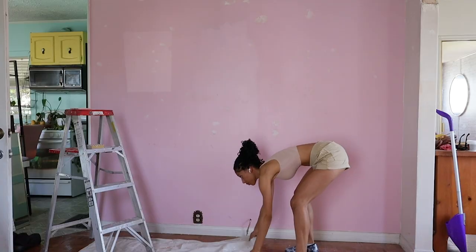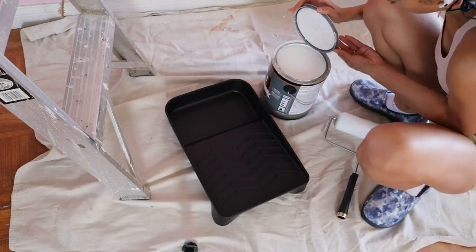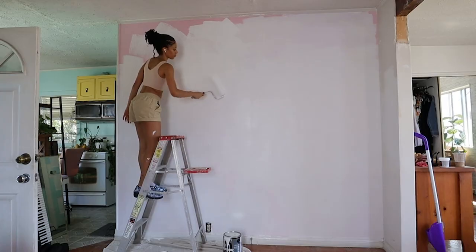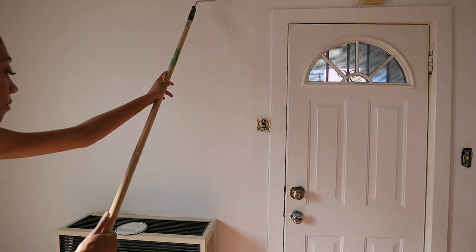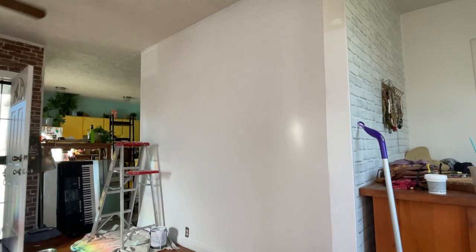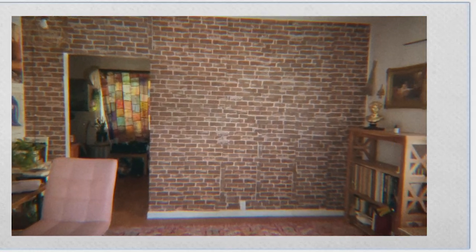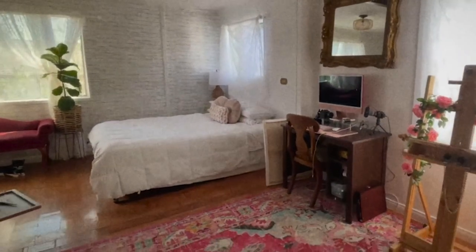Now there's all this open space, all this beautiful natural light poured in, and once I painted the walls white, it felt so much more open and spacious. Even though it was a lot of work, it really was one of the best decisions I could have made for the studio. I'm so glad that I did it.